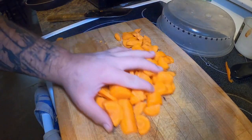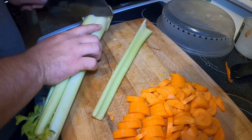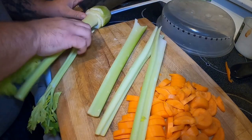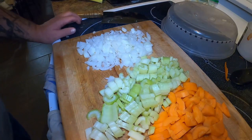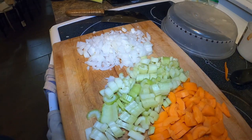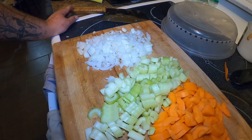Alright, so the carrots are chopped. We're gonna move on to the celery. Next, one whole onion. And through the magic of editing, you don't have to watch me peel it, cut it, or cry about it. So, we're gonna put all this off to the side. Mushrooms are already chopped up. Potatoes will cut up in a minute. And we're gonna brown up that mule deer and get it ready to go into the pot.